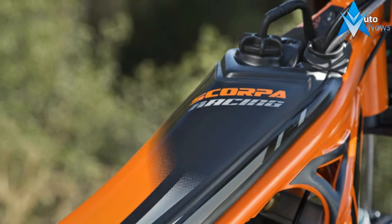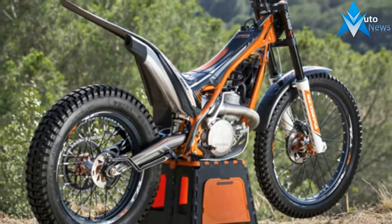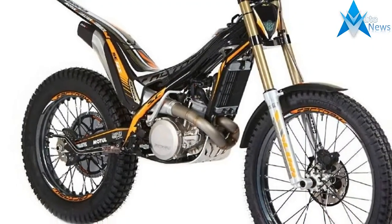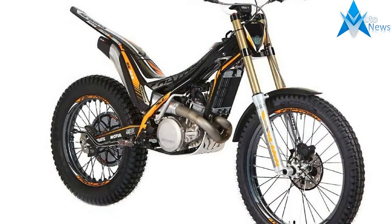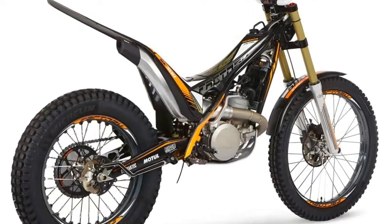The 2017 Sherco and Scorpa factory editions are underway to ride. They have lots of performance improving upgrades, as well as eye-catching good looks. The first shipment is estimated to arrive at the end of March. They are almost all pre-sold already, so hurry up and order yours today.